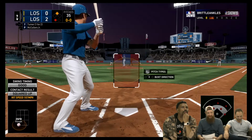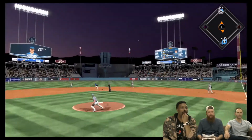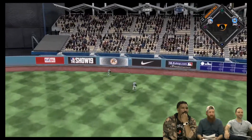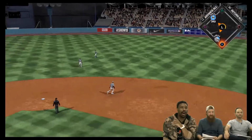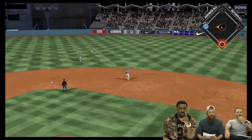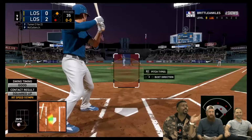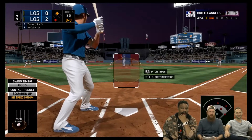So Trea Turner against a righty is what, 80 contact. Is this my power team? Yeah, that's your power team. I have basically my entire outfield playing out of position. I think I have Bryson in center, Stanton in left. They're playing in the secondary position, not out of position. Still, it's all still power.